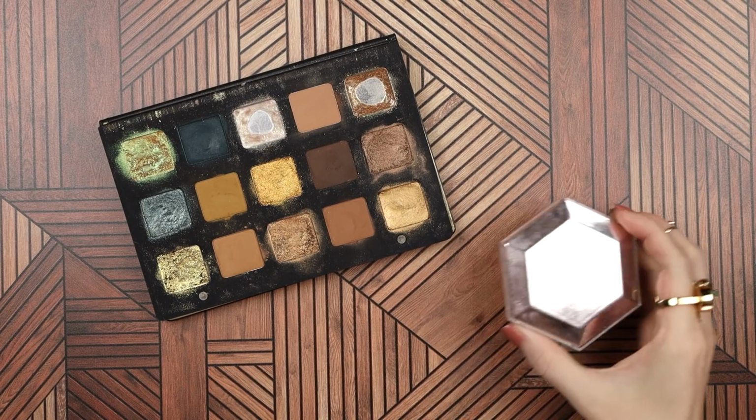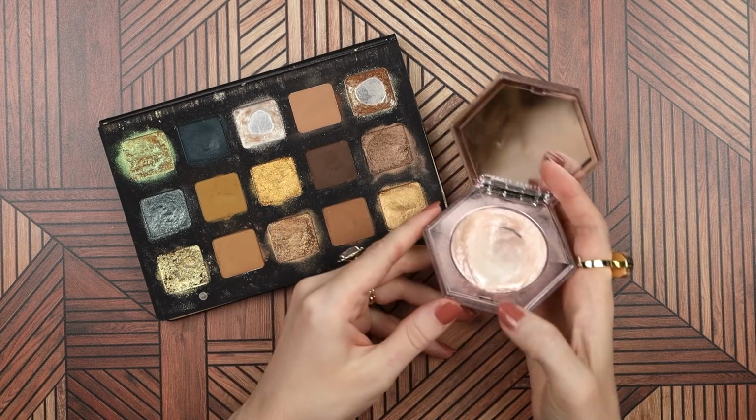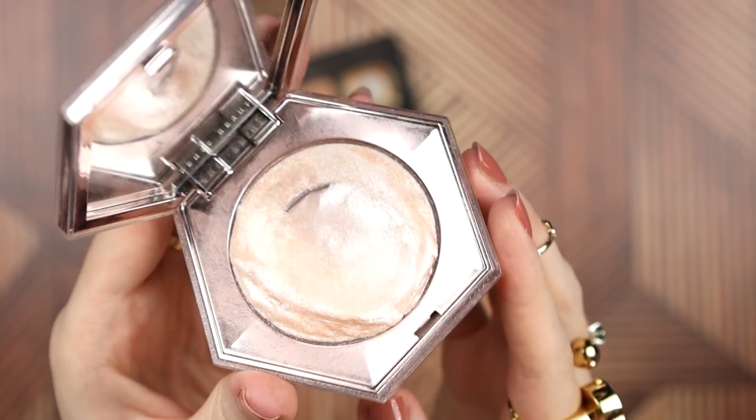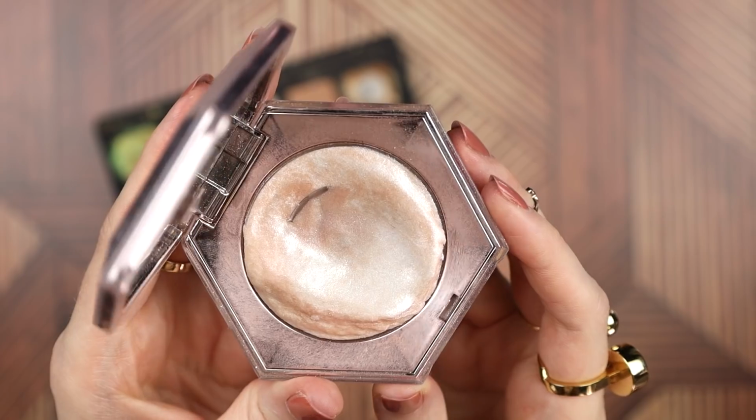But here's the thing, though: that formula, that kind of shadow, is in no way unique to Natasha Denona or unique to the gold palette. There are so many other options just in my collection, and a lot of options on the market. One of them is the Fenty Beauty Diamond Balm Highlighter. The Diamond Balm Highlighter is basically like a big giant pan of Natasha Denona Sparks. They look really similar in the pan. They perform in an incredibly similar way.